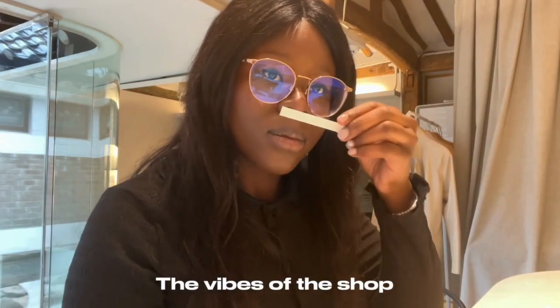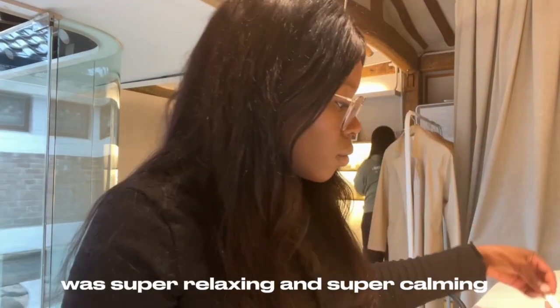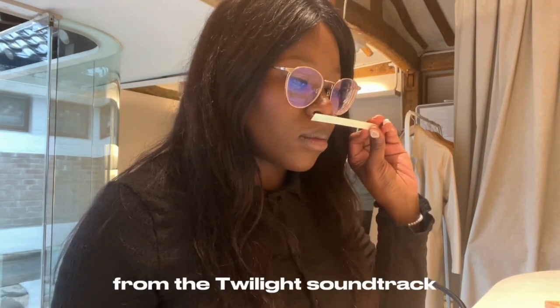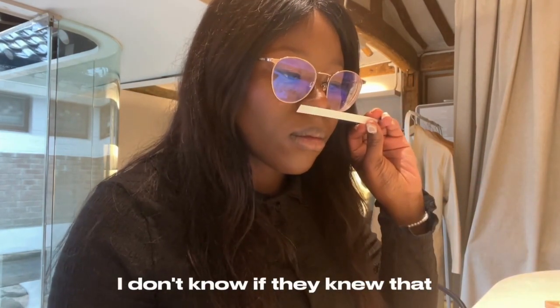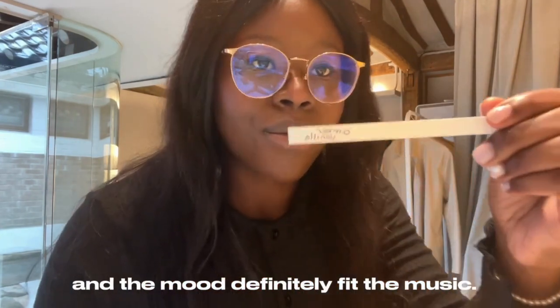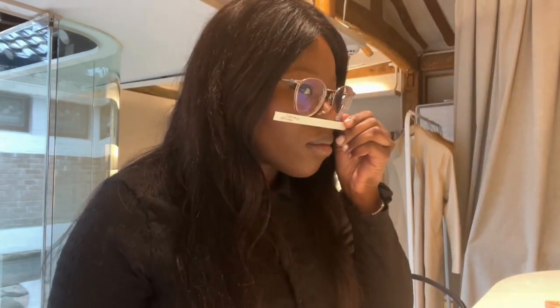The vibes of this shop were super relaxing and super calming. Also, it didn't hurt that they were playing some music from the Twilight soundtrack. I don't know if they knew that, but I was definitely enjoying myself and the mood definitely fit the music.